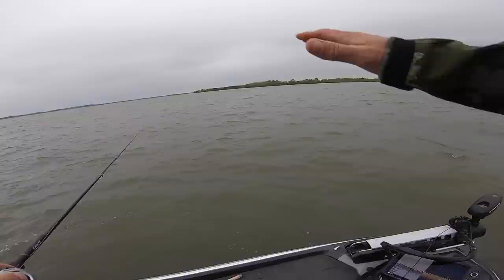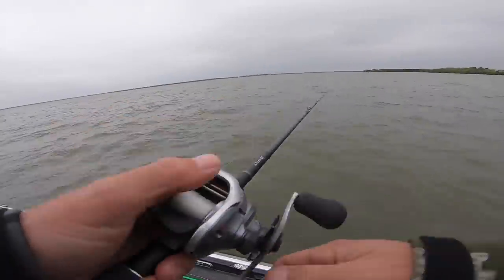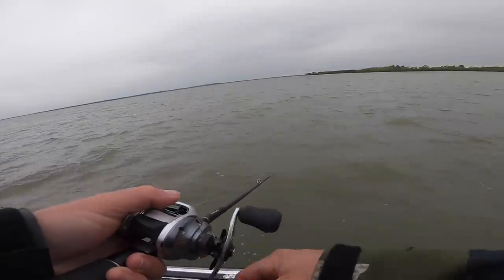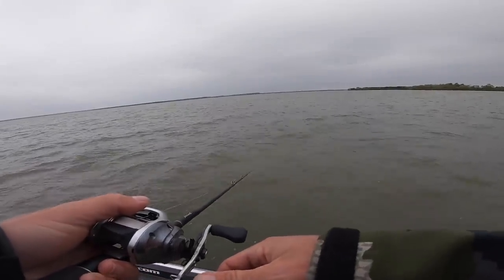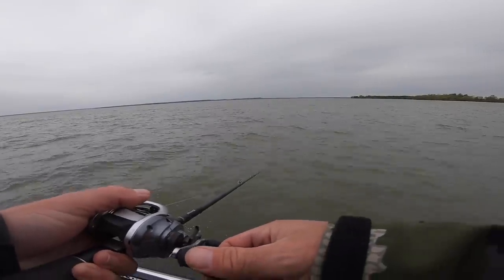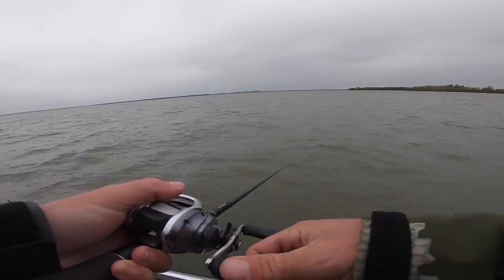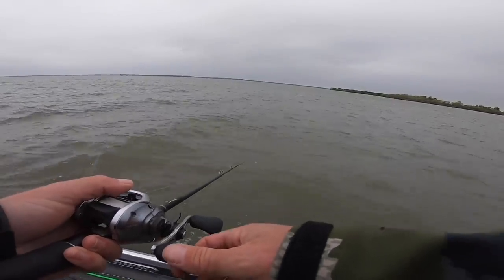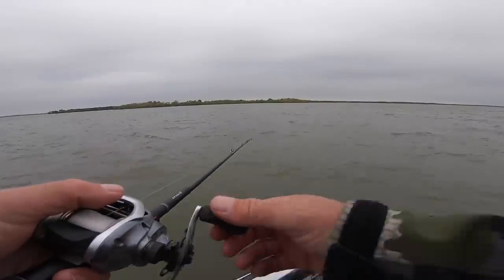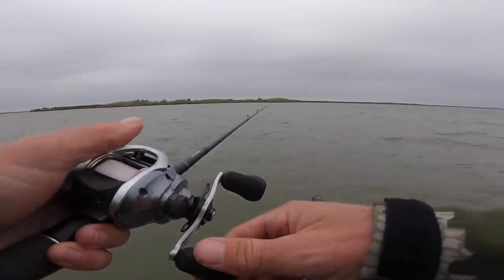I'm on a giant point, where the fish can just roam around. There's no specific piece of cover, rocks. Really no drop off either. They're just swimming around. Just came off a big spawn. Probably in a great mood, ready to eat. There's a couple on the graph, got him. Oh, baby.